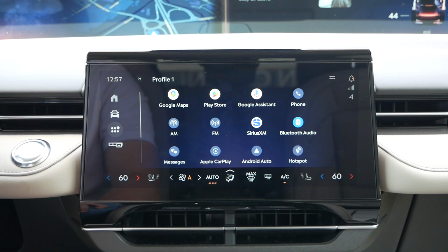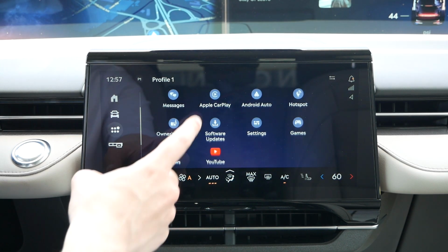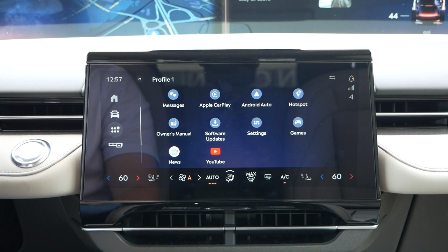Beneath that will be a layout with all your widgets in place for your Google Maps, Play Store, Google Assistant, then of course Apple CarPlay and Android Auto. Now at the bottom of the screen will be your YouTube tab as well. You can watch YouTube videos from this screen, so that way when you are stationary, maybe you're grabbing a quick bite to eat on a longer road trip, you can watch your favorite YouTube videos from here.